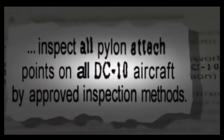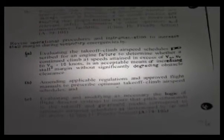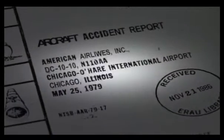7 months after the accident, the safety board issues several critical and immediate recommendations for airlines. Among them, airlines must discontinue the unapproved maintenance practice and inspect pylon attach points on all DC-10s by approved inspection methods. The safety board also recommends that airlines change their flight manuals so pilots know not to ever reduce speed in such a scenario, as in the case of Flight 191. Neither American Airlines nor McDonnell Douglas ever admitted any fault in this accident, but the two companies agreed to share the cost of settlements in more than 200 lawsuits that were filed.